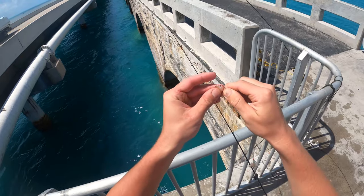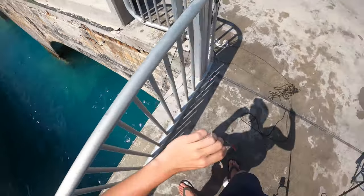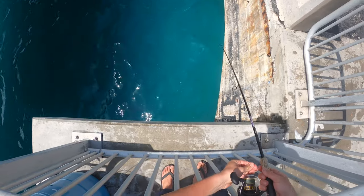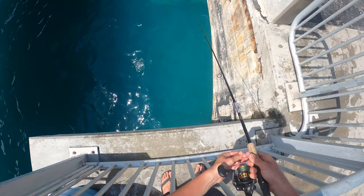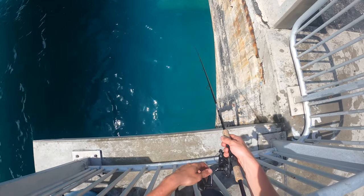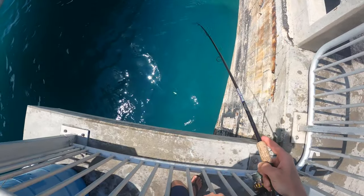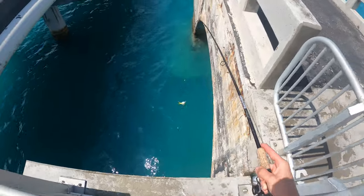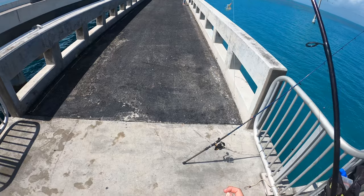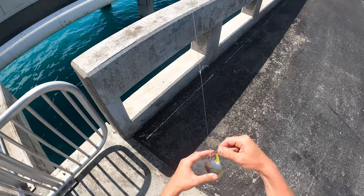So guys, just baiting up the sabiki right here with some cut pieces of shrimp. Small hooks. This is the only sabiki I had, so it's really in poor condition, but as long as it gets the job done. But current switching, we're dropping down with the sabiki, trying to catch some little bait fish. I know, I wish. Too small, yellowtail. I need a pinfish or something.